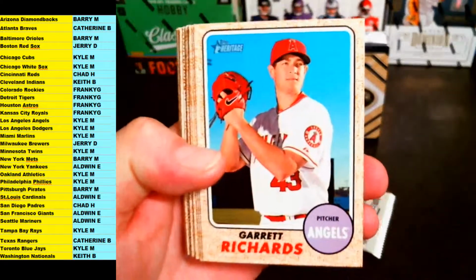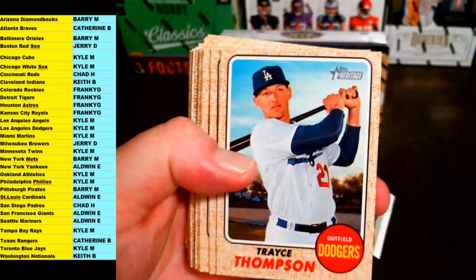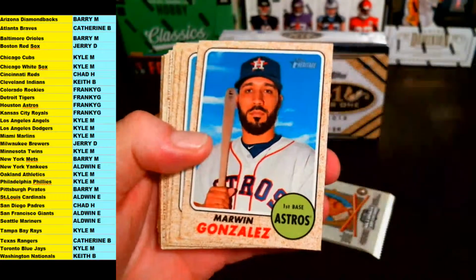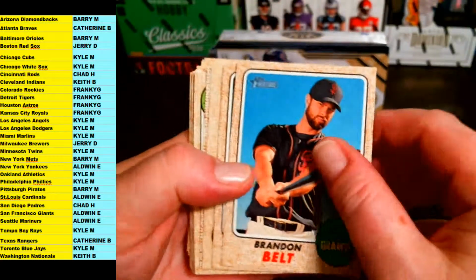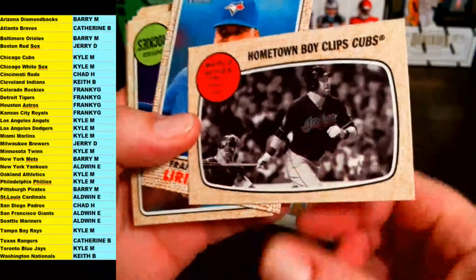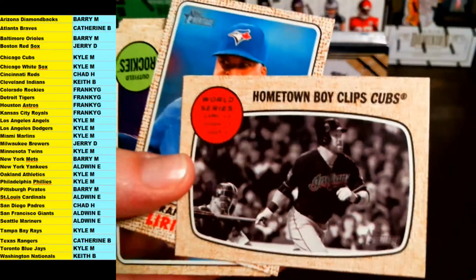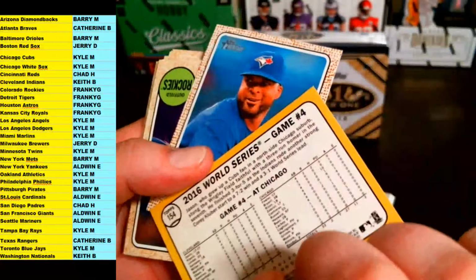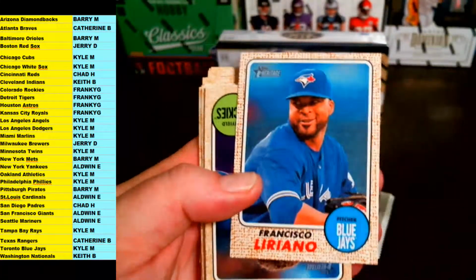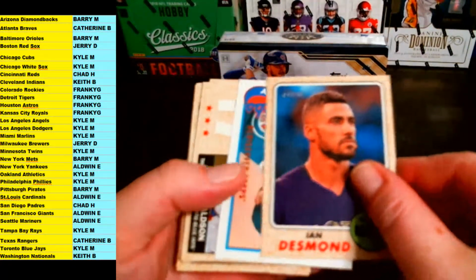Jared Richards, Angels. Trace Thompson. Chris Archer. Drew Pomeranz. Gonzalez. Brandon Belt. Clay Buchholz. Hometown boy. Cubs. Indians. I'm assuming that's, yep, that's going out to the Cleveland Indians. Liriano, Ian Desmond for the Rockies.